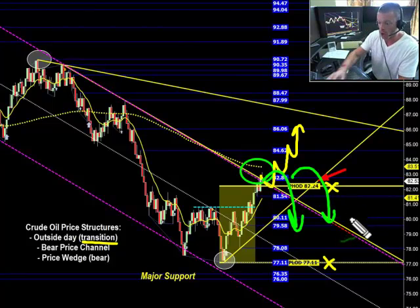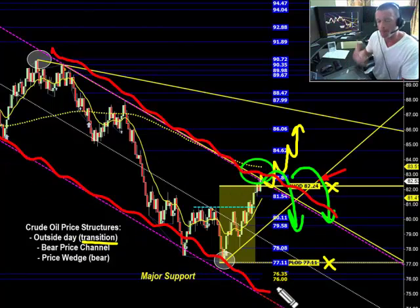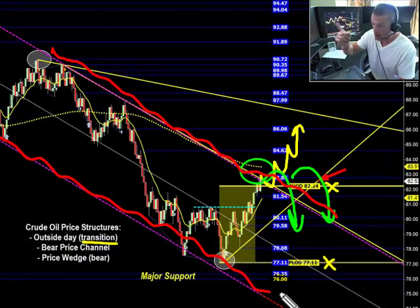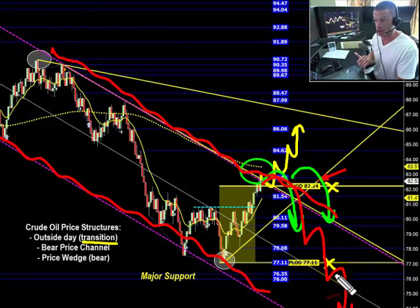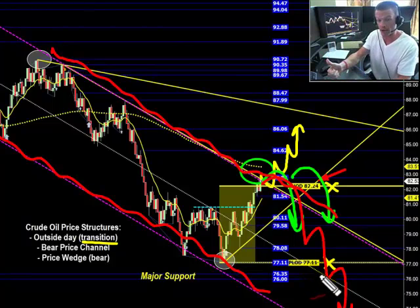My second clue was this bear price channel. And this was the variable that really put us a bias to the short side today. What does a bear channel tell me to do? A bear channel says, as price rises, sell. A bear channel says, if price makes a new lower low, I'm selling retracements to get back down into that bear channel. A bear channel says, be careful trying to sell the lows of a bear channel.